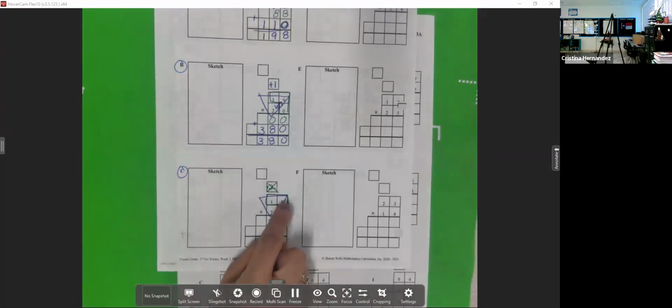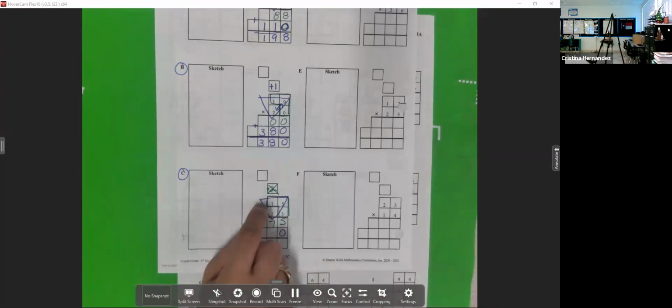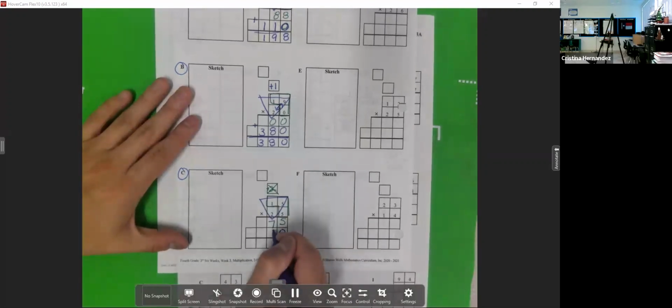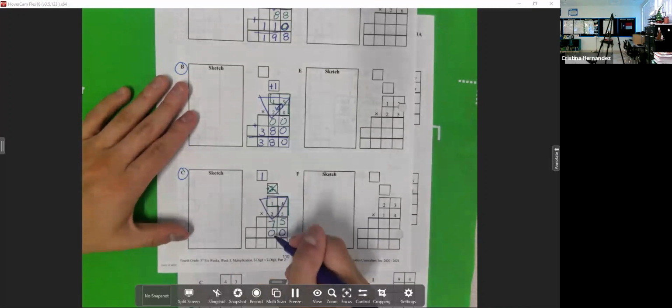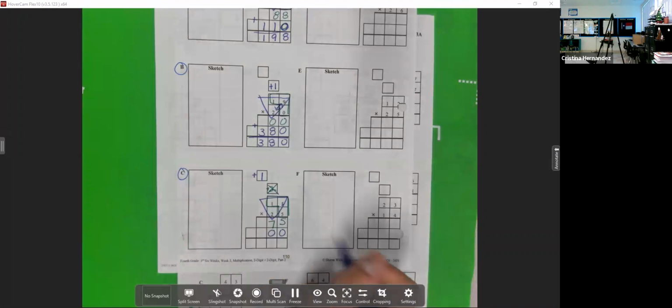He's weird. He likes to eat this corner first, or this corner, and then this corner, and then this corner. And then 5 times 2 is 10. So 0 comes down here, and we have to carry our 1 up here. Notice how 5 times 2 is 10. I put my 0 down here, but I carried my 1. Now we multiply 2 times 1.